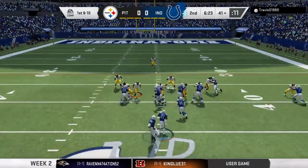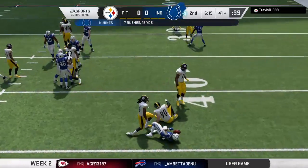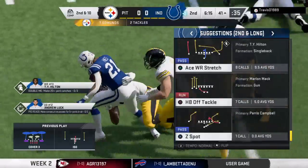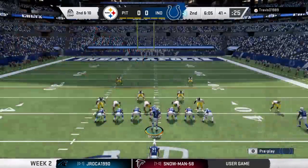SOS. On first down, Hines. And they're going to stop him right at the line of scrimmage. Just no cutback lane to be found whatsoever. 2nd and 10. Looked like he was trying to bounce it outside, but no success.